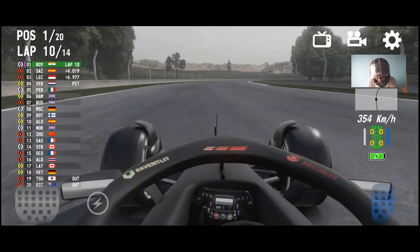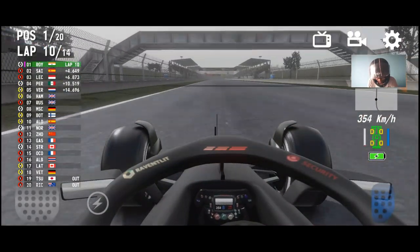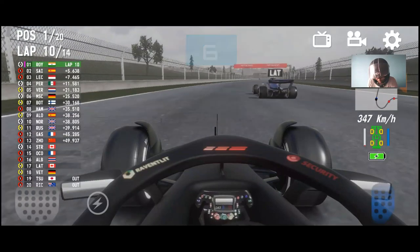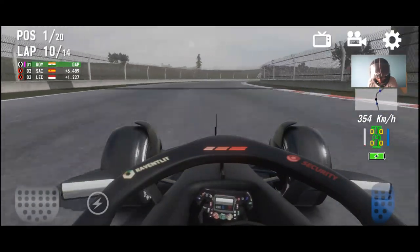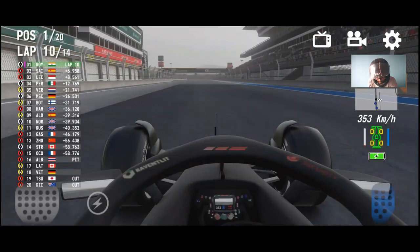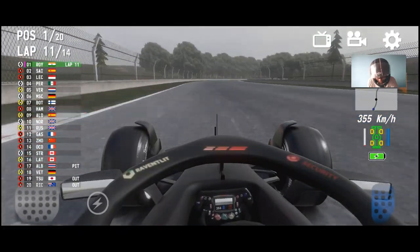Okay. We got quicker on the hard tires, to be honest. Let's go. Okay, Nicholas Latifi, thank you. Blue flag for you. There we go. So another car just spinning in front. Another fastest lap. We're booming with fastest laps.